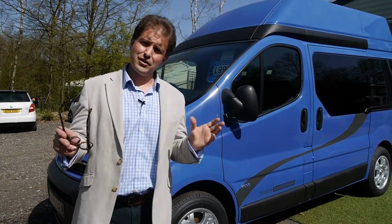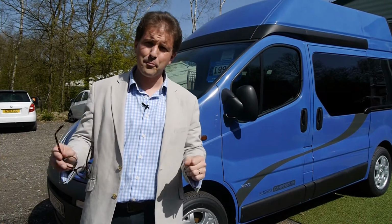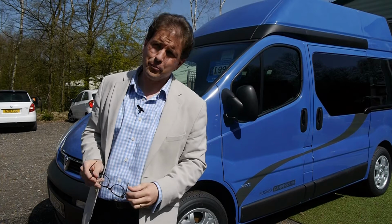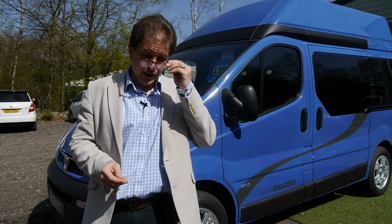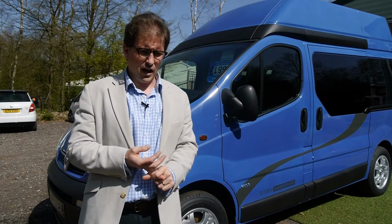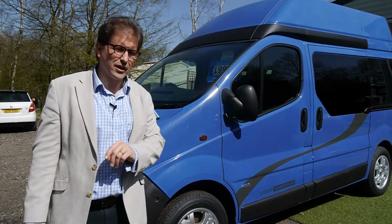Now, having considered that, you want a panel van conversion. You want a camper van rather than a block of flats motorhome thing. So having decided a camper van's the thing for you, the question is, what kind of camper van? And really there are three main classes, I suppose. This is what we call a high-top camper van. Let me show you what that means.